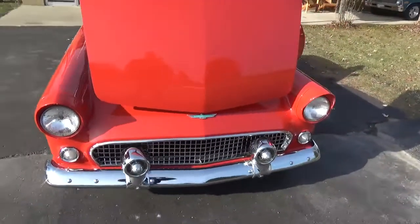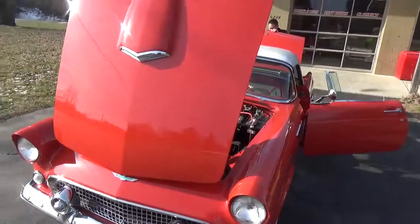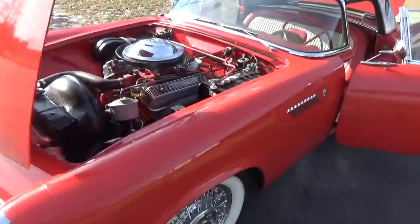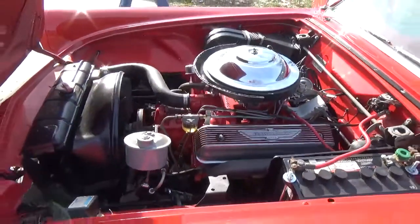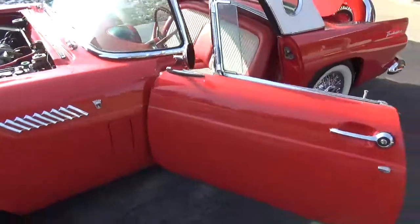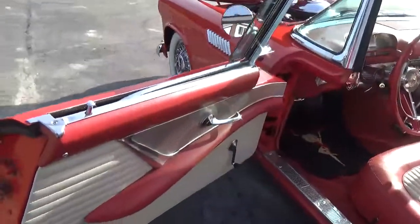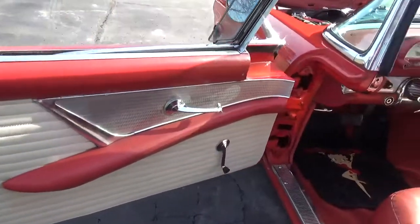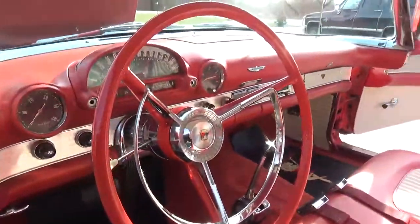It's got the 312 in it with the Fordomatic. Does have power steering. Tell you, it's a super nice, clean car, guys. Interior looks real nice. Got the original dash and everything in it.